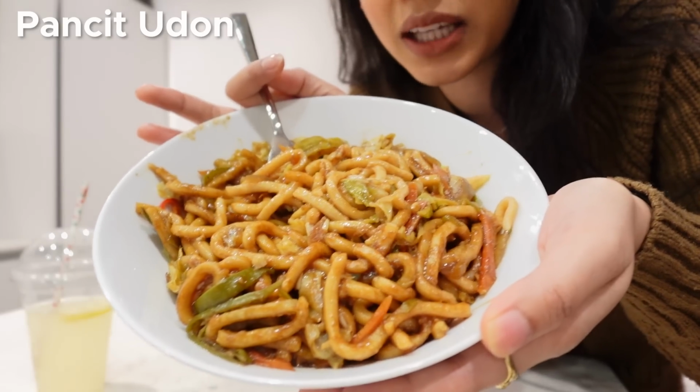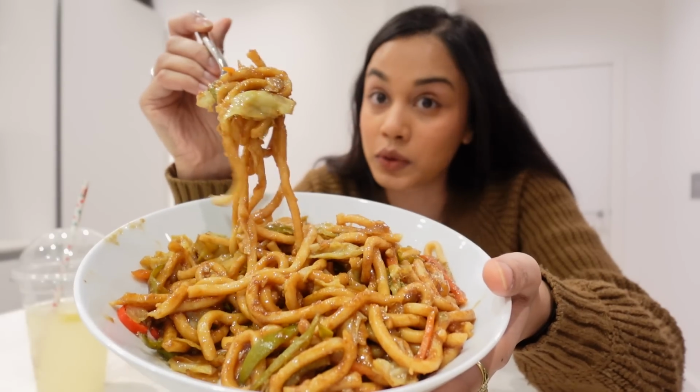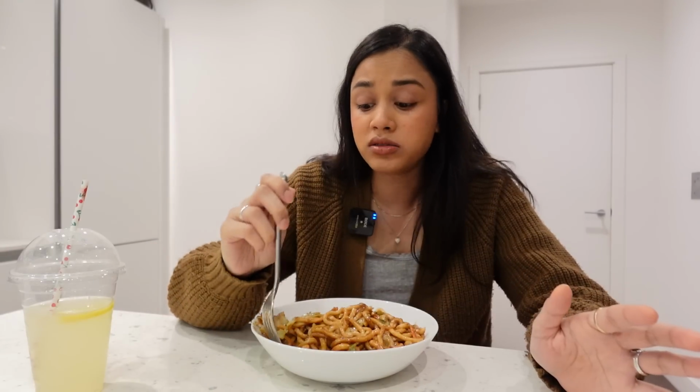Here we have pancit udon. Pancit, I think, is just another name for noodles. Correct me on that, guys. I don't know. It looks cool. That's nice. I feel like there's soy sauce in this, but it's also quite sweet.